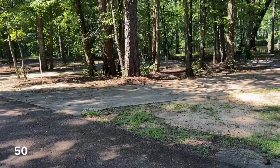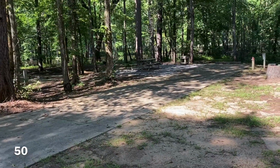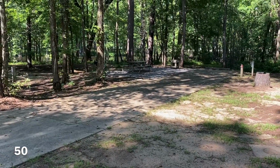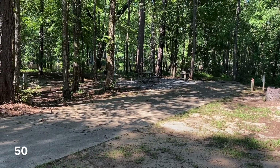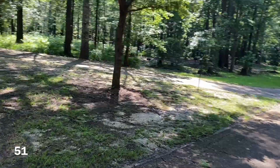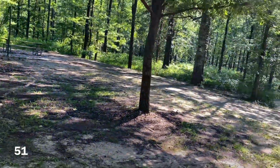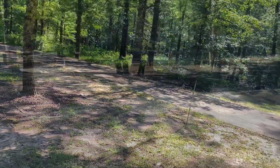Site 50, another swamp overlooking site. You can see that bird watching overlook out there behind you. 51, a bit of an uphill slope to get you up to your fairly level campsite on the inside. 52 here.